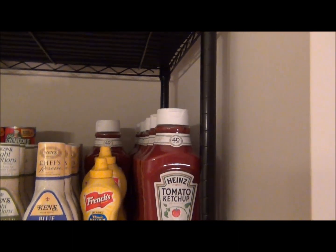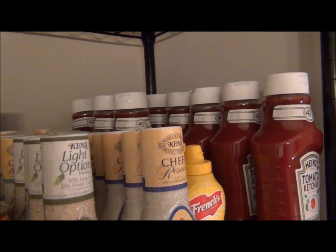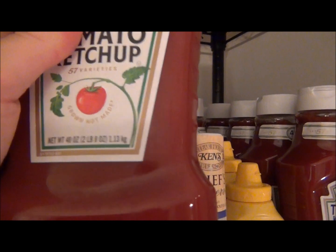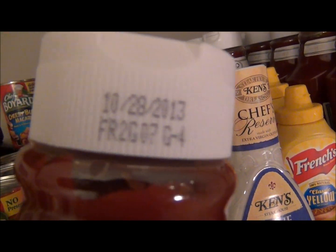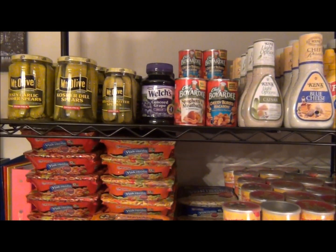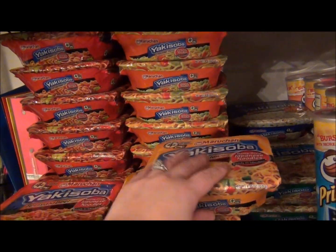You guys may be like, hey, that's a ton of ketchup. But with 4 kids and a husband who go through ketchup like I've never seen before, that's not crazy to me. And at $1 a bottle for a 40-ounce bottle, that's a really good stock-up price. And if you see, these don't expire until October of 2013. Let me assure you, all those bottles will be gone before October of 2013.